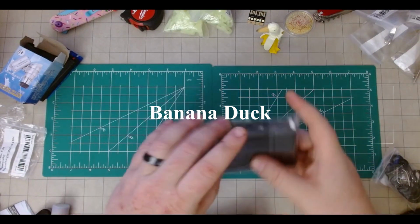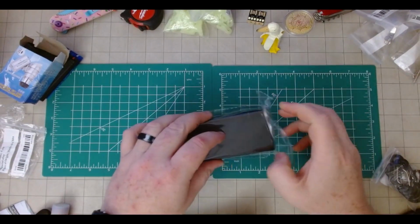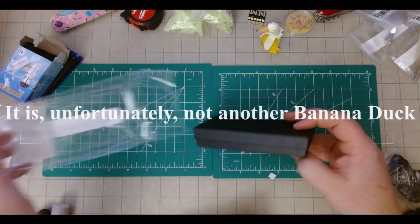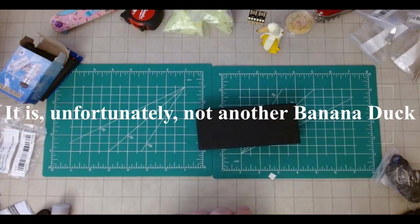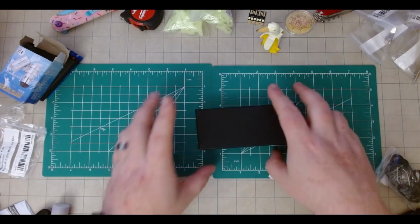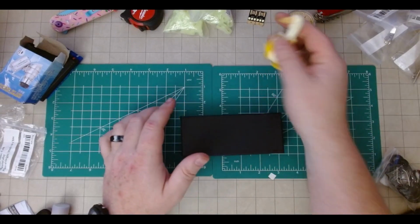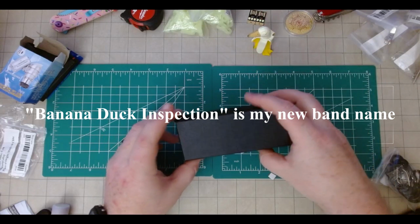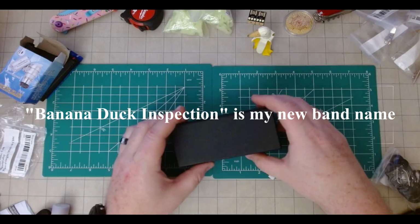Yeah. So that's definitely a surprise. I don't honestly remember what I have in this box, but I'm kind of excited. Like I said, I've been keeping myself in the dark. Sorry, I had to pause because the wife wanted to do more banana duck inspection, but I think I have an idea of what this is.